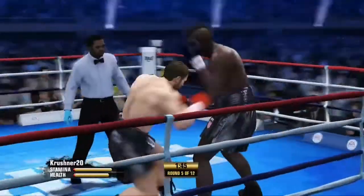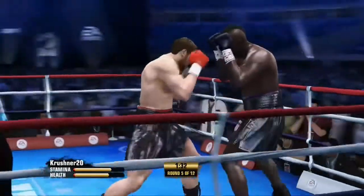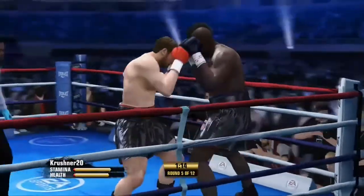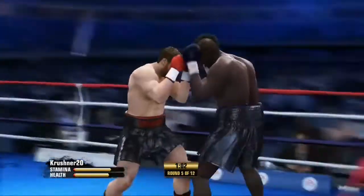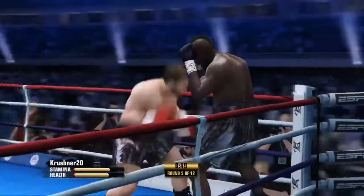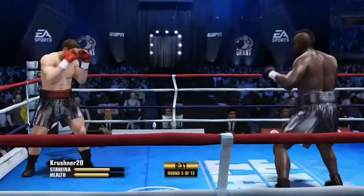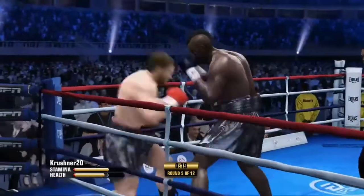Good step back, counter punch there. Beautiful. Halfway through this round, Crusher's missing the mark by a mile. That just was nowhere to be found. Head hunting with the left. Little head knocking with that right hand.